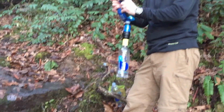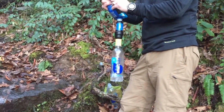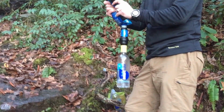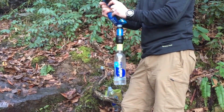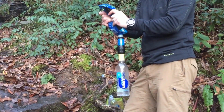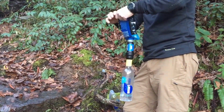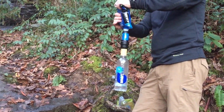And Pete is using the Sawyer Squeeze with a little tornado connector. You buy the connector from any kind of hobby store. It's the kind that teachers use to put two little bottles together and make a tornado. This makes a lot of it easier, a lot simpler to do.